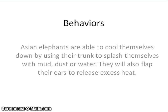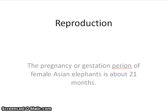Behaviors. Asian elephants are able to cool themselves down by using their trunk to splash themselves with mud, dust, or water. They will also flap their ears to release excess heat, which is kind of like a little fan, because the heat would get trapped in between your head and those big ears that they have, and you'd want to flap it to get the air out. Or you could use it as a fan to blow in to cool yourself off a bit.